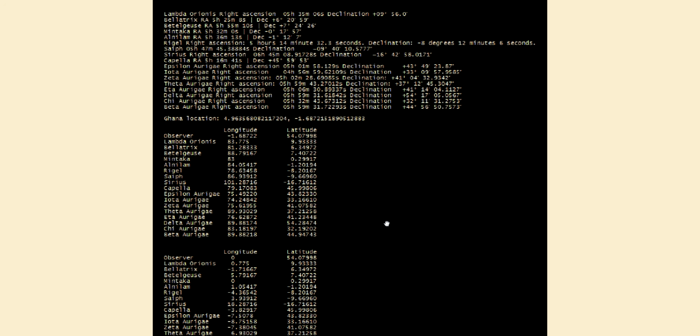Ignore the Ghana location for now. Also don't ignore observer location for now. I'll tell you about the observer location soon. Underneath that we have longitude and latitude, the conversion I just described. Taking Lambda Orion, let's take Bellatrix, pretty blue star, top right of Orion.